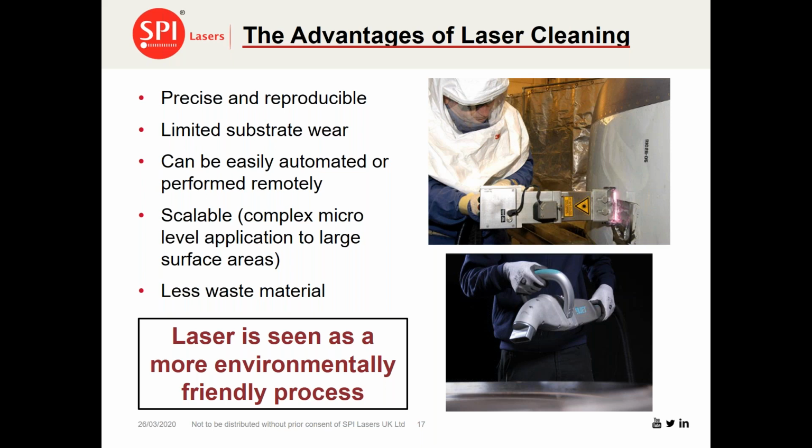It can also be easily automated or remotely performed. This is of interest, for example, in the nuclear decommissioning industry, where people can't physically go in to the places that need cleaning. It's also scalable. Lasers can be used to clean very, very small objects and also be scaled to very large surface areas. There's also less waste material, with really only the layer that's removed needing to be managed. All in all, this really means that the laser is seen as a more environmentally friendly process.